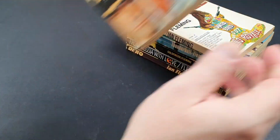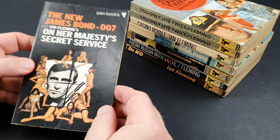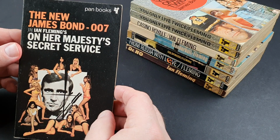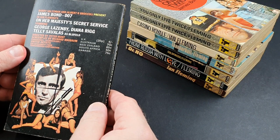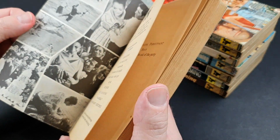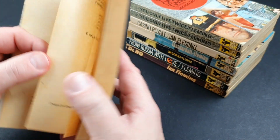All right. Now, the next one we've got is another great one, which is On Her Majesty's Secret Service. Now, I've always said that this is my favourite James Bond film, and I still stand by that. It's certainly one that I absolutely love. Now, I did recently see some information on it, and it was on the great Pan Books website, ticket.net. So I urge you to go along there.